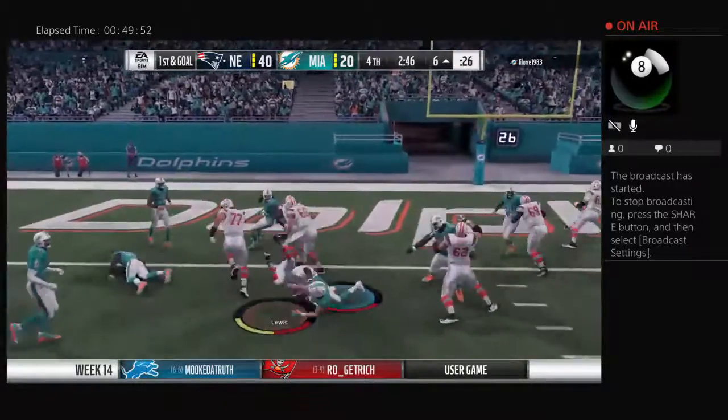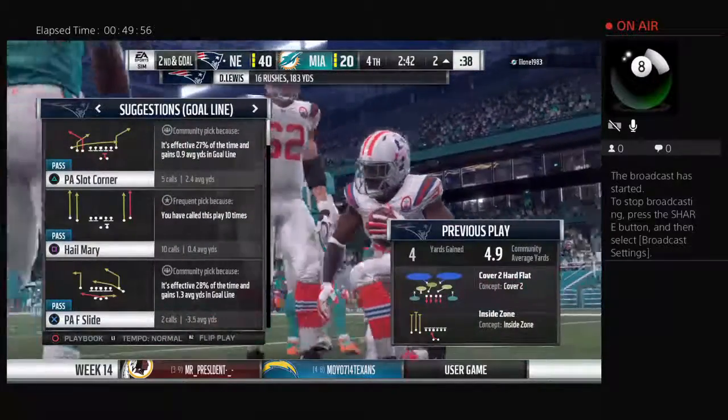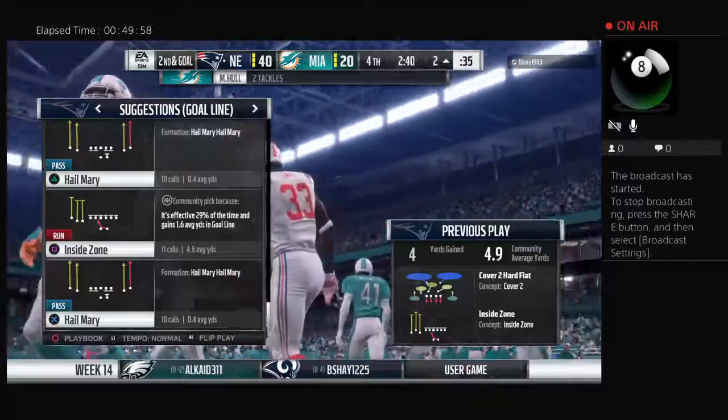They'll run it now out of the gun. And he's going to fight his way forward here for a modest gain. It'll be a pickup of 4, and it brings up 2nd and goal.